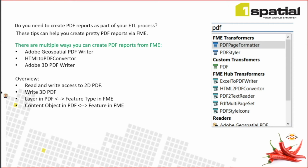And as a terminology, a layer in PDF is synonymous to a feature type in FME, whereas a content object in PDF is similar to a feature in FME.